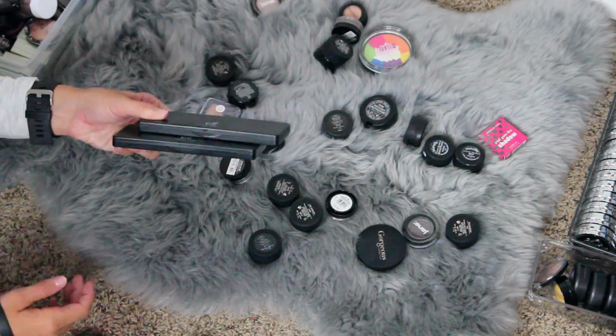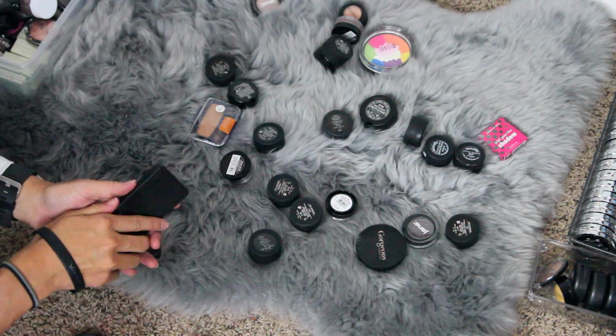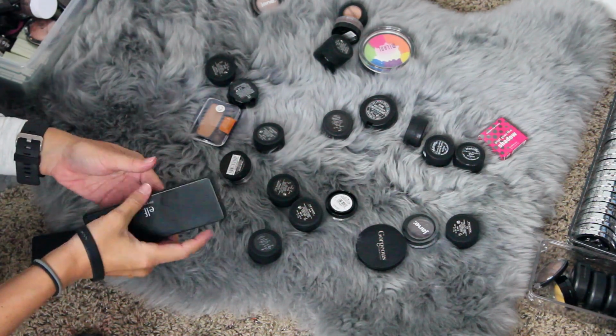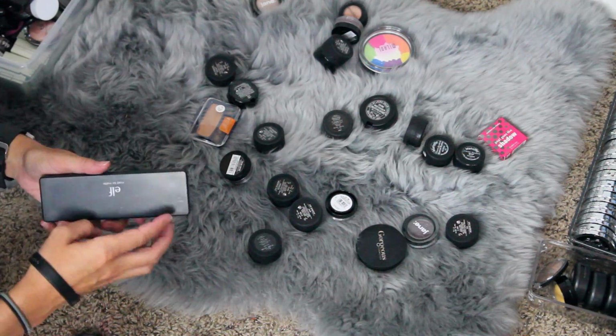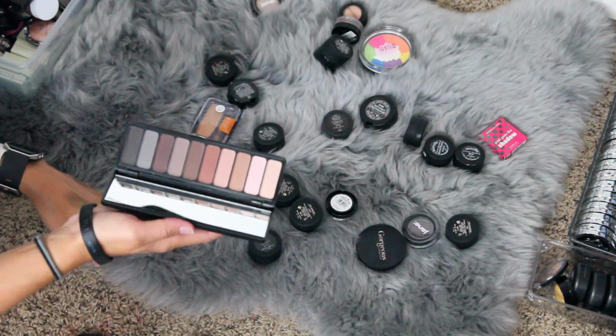These e.l.f. palettes have never been used. I think I've touched them though. I think they've been swatched, but I've never actually used them on my eyes. No, that one's never been touched. And then this one hasn't either. I'm going to keep this palette, this matte palette.